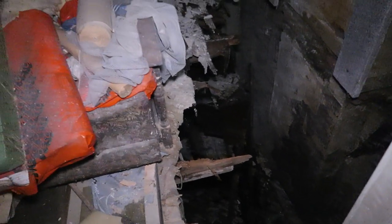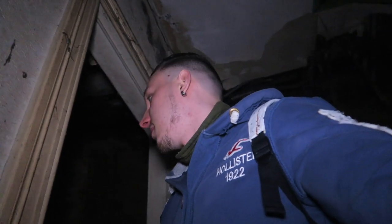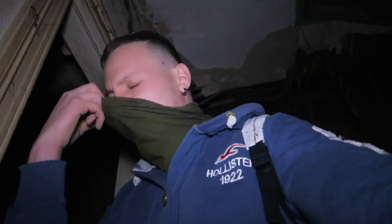If you're going to walk on this floor, it will definitely collapse. Maybe this whole house will collapse and we are literally dead. And I really don't want that to happen, actually. It smells like shitty linen. What the hell, man? So scary to know that the stairs are actually gone.